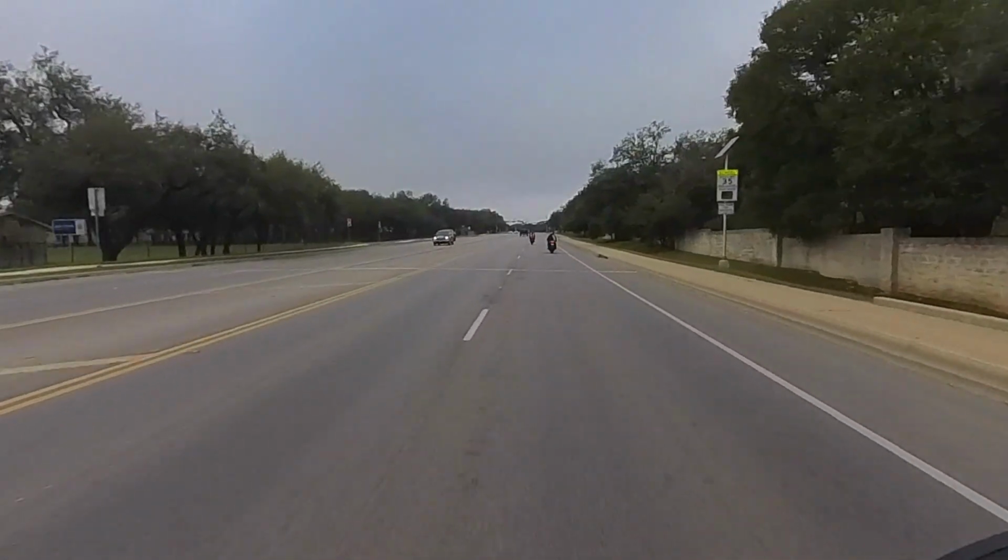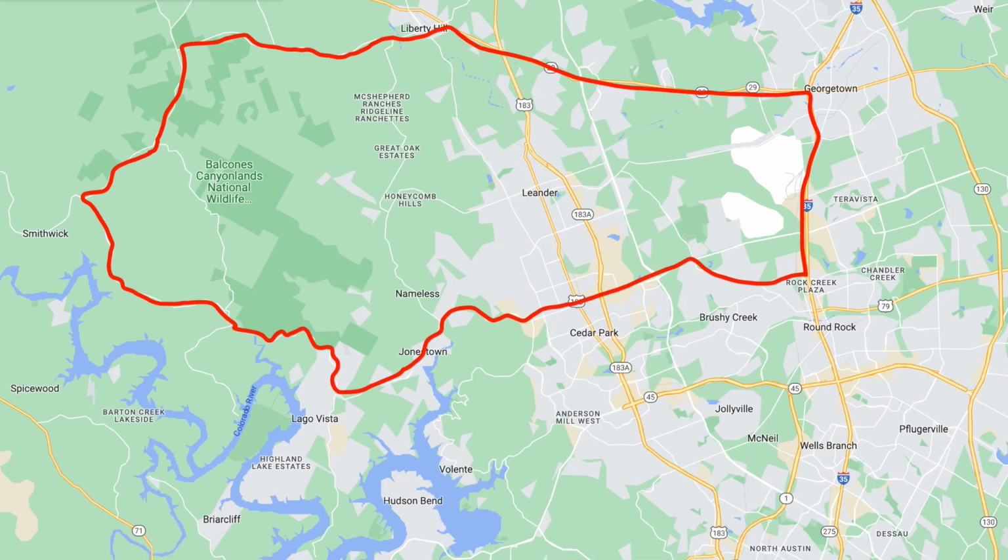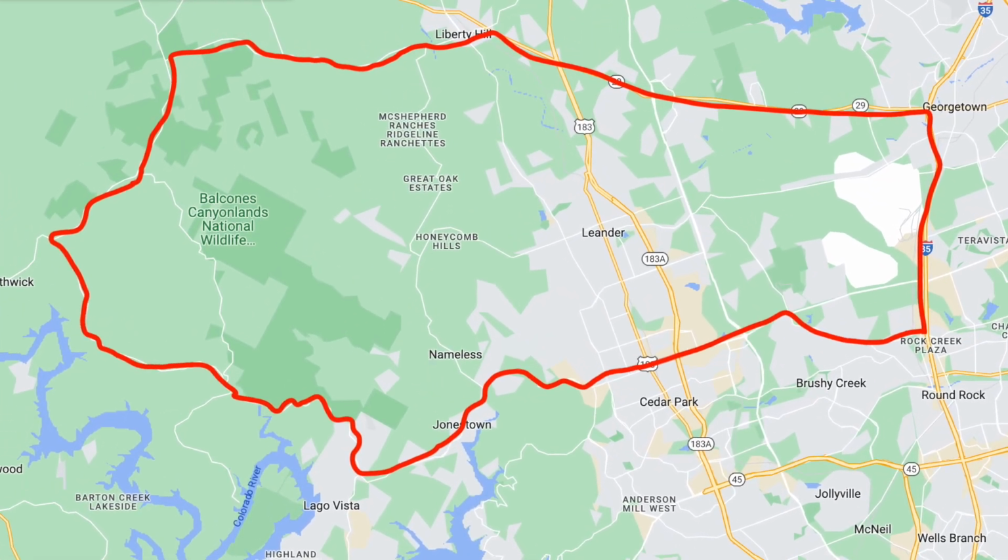Okay, we're off. Going to do a big loop through the hill country.